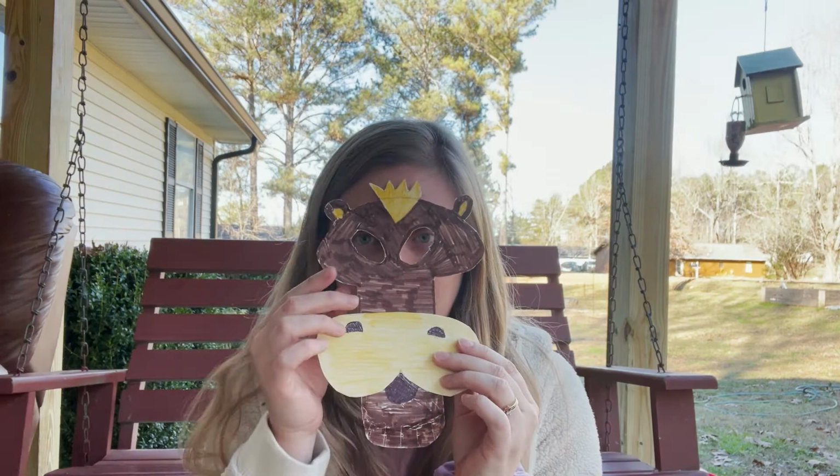Second thing is, look how I cut out the eyes. Okay, I got to use my scissors for that. And it's really hard to dig the scissor down in there. So please ask a parent or an older sibling to help you with that so that you don't get poked or cut, because that wouldn't be fun.